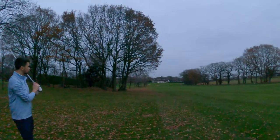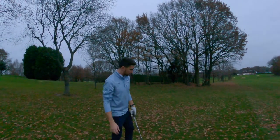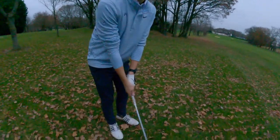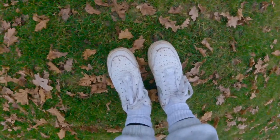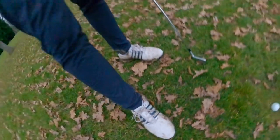353. Really losing the light now. Probably one more iron shot left, hopefully. Enjoyed the round. Back nine has been a lot better. Front nine was pretty dodgy. Well, we need to discuss the shoes. Yeah, the shoes are not great. It's pretty muddy out here. The fairways aren't the best. The greens are good and the tee boxes are good.